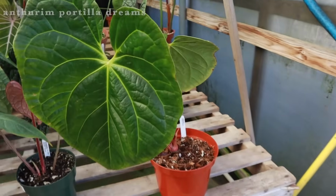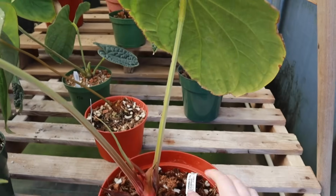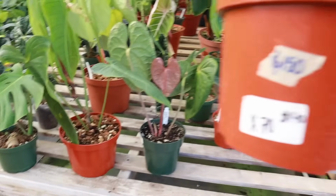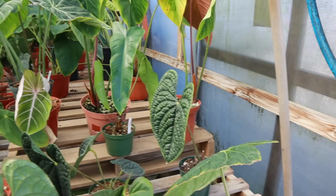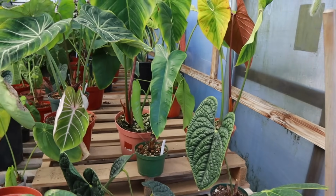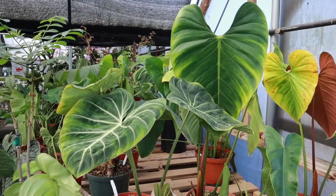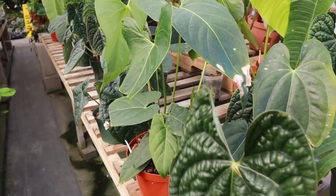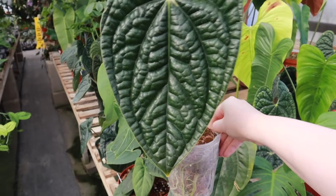Oh my god. So this is an Anthurium Portilla Dreams. Do they even have prices on them? For $150. And I think, is that a luxuriance back there? And like huge philodendrons just off the bat. I mean, even this small sort of luxuriance with like amazing roots. Look at those. Say hi! Hello.